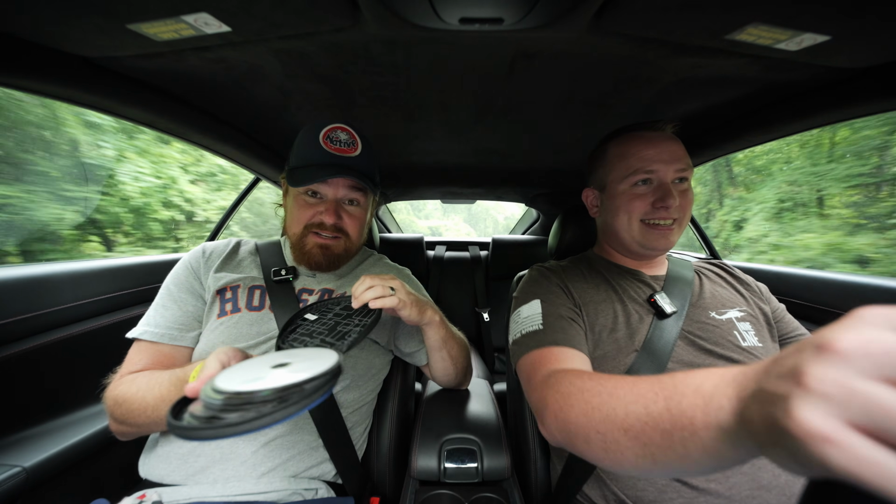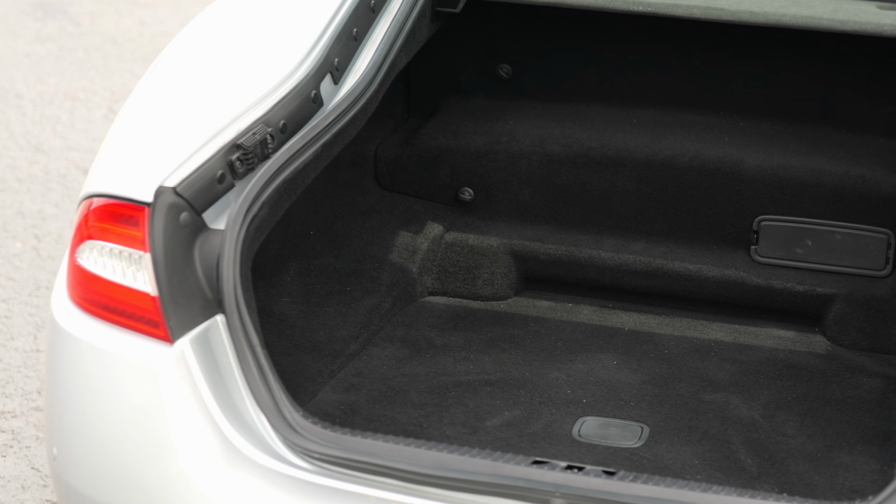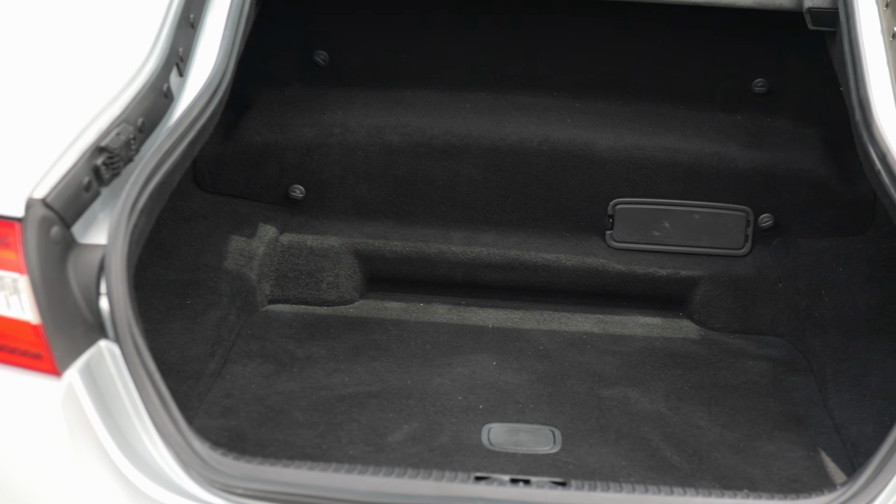Does it have a CD player? Do you, as a viewer, even know what I am holding right here? We've got Steely Dan right here. And you update the infotainment, the nav, with the DVD slot in the trunk. The good old days. Godsmack, okay. Oh, let's go.